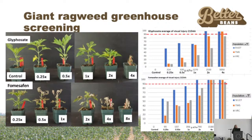So the PPO inhibitors, fomesafen has never been just great on giant ragweed, but 85 to 90% control, or even a little more, has been documented for our susceptible populations. And now we're seeing, for this particular population, a shift over time. So it is selection for resistance that's happening gradually. And we're in the process of running more PPO inhibiting herbicides, expanding this screen to understand fully what we're dealing with.